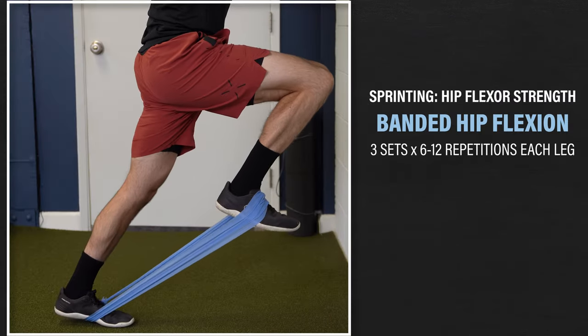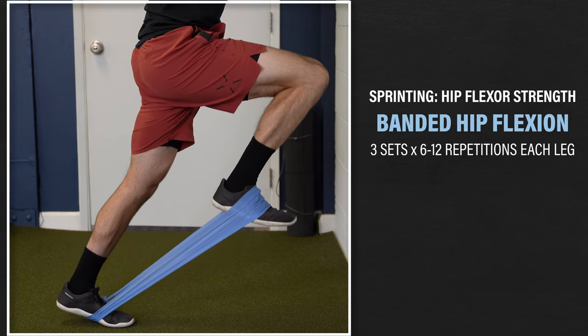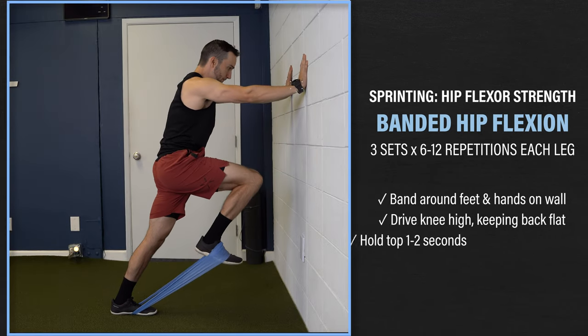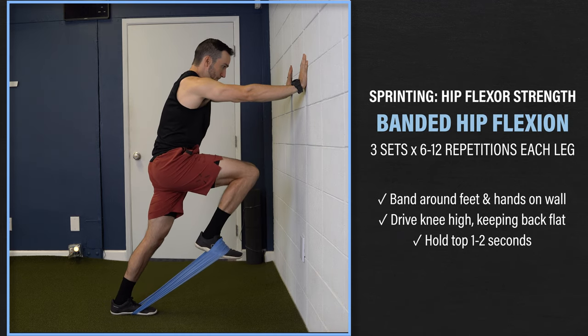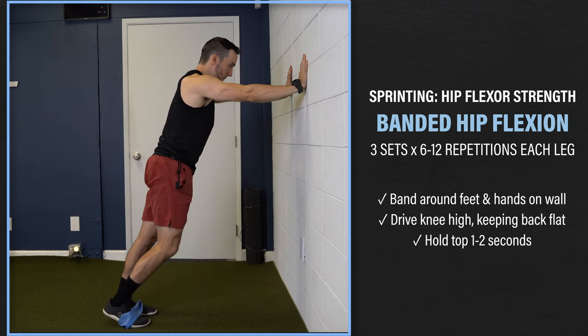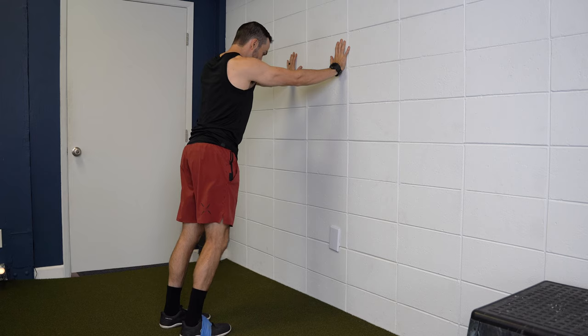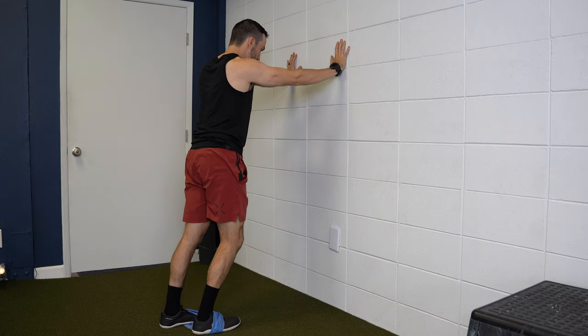Hip flexor strength for sprinting. Banded hip flexion for 3 sets of 6 to 12 repetitions on each leg. Place a band around your feet, lean against a wall, and then drive your knee up as high as you can while keeping your spine straight. Hold the top for 1 to 2 seconds and then slowly return to the start. Complete all repetitions on one leg before switching sides.